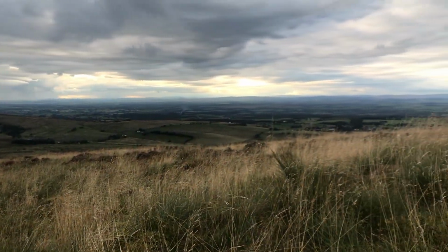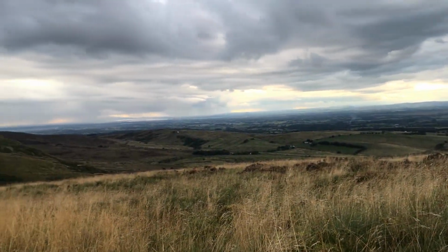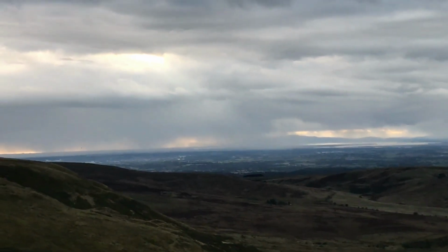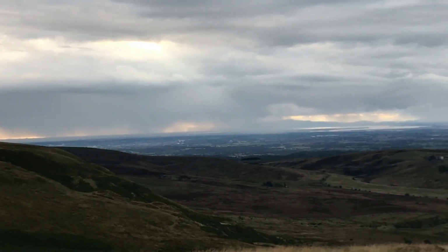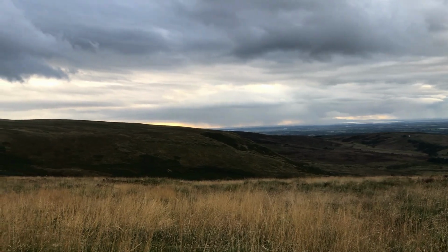Look at that. Just over here, you can see the rain clouds, and that's where the sun's going to come down, unfortunately. It's time for them to move a bit yet though. Certainly won't spoil my night.